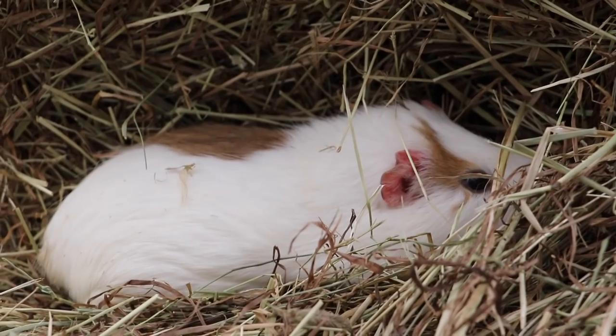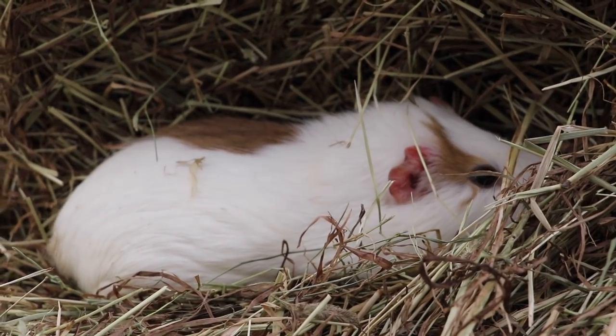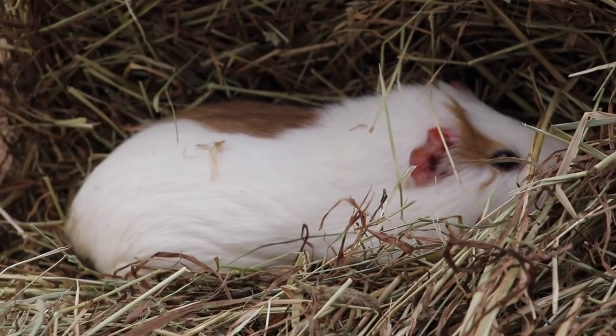Update 5 minutes later, Gatsby just seems to be sinking further and further into the hay bale.